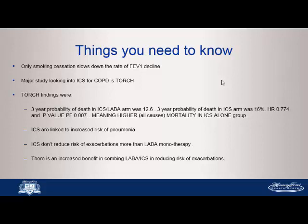Now, this is all-cause mortality, though. This is not COPD-related mortality. Also, the TORCH trial tells us that inhaled corticosteroids are linked to increased risk of pneumonia, and inhaled corticosteroid by themselves, their ability to reduce risk of exacerbation is not more than LABA alone. If anything, combining the LABA and inhaled corticosteroid has an increased benefit in reducing risk of exacerbation. So in TORCH, the combination is better. Either one of them alone is not better in reducing exacerbation, but in the arm of inhaled corticosteroid alone, the 3-year probability of death is higher. That's all-cause mortality, not COPD-related mortality.